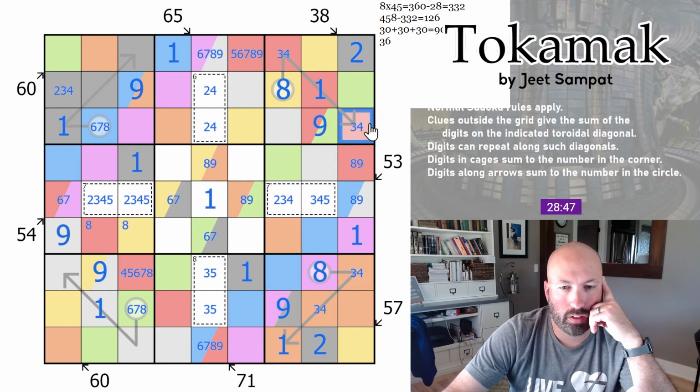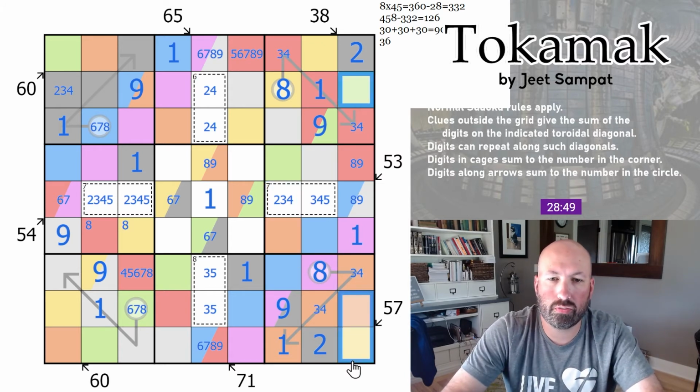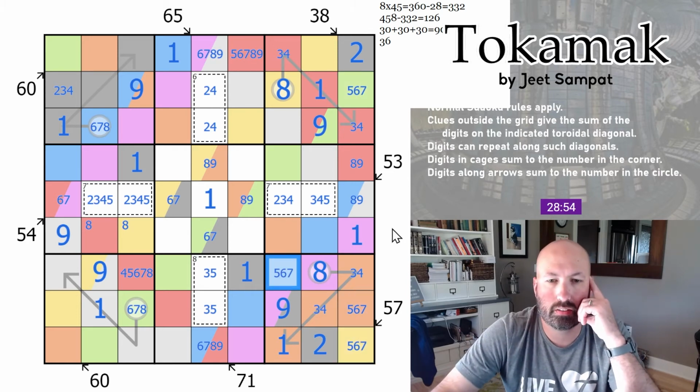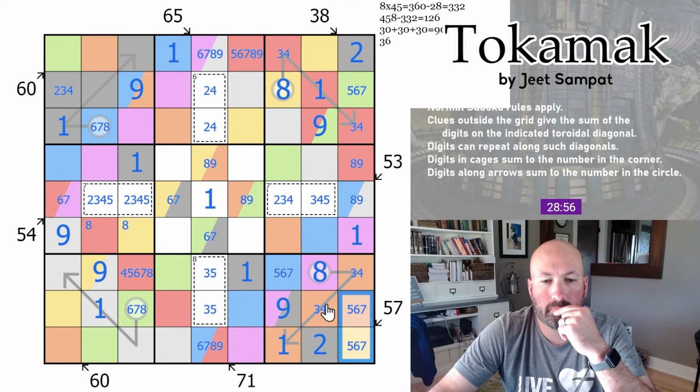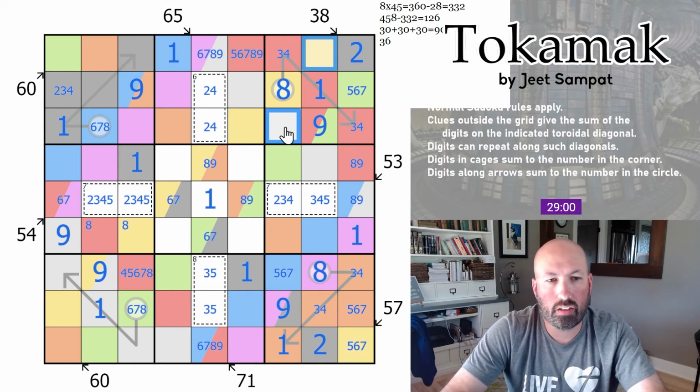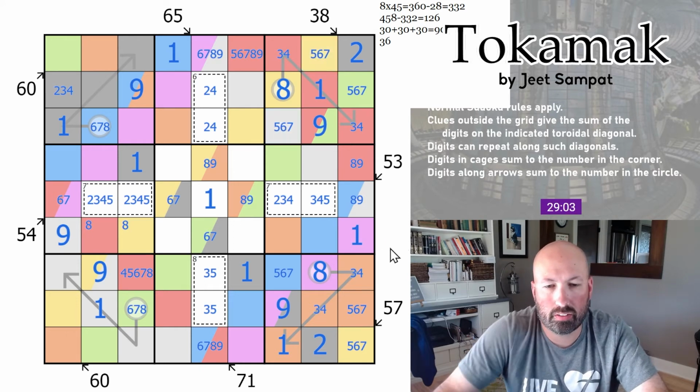Twos. Got a 3, 4 pair here. So these are 5, 6, and 7. That's interesting. This is also 5, 6, or 7. And these are 5, 6, 7, aren't they?